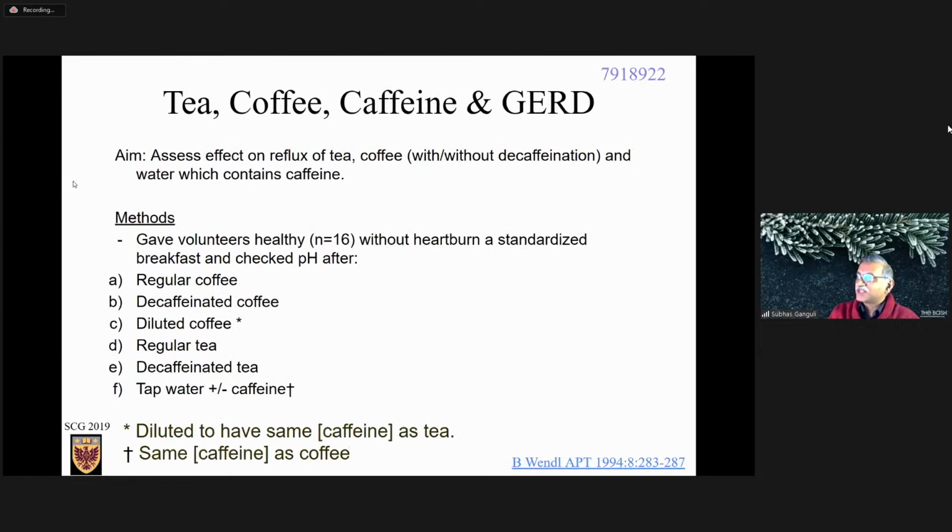This was actually a fascinating study. So they wanted to see the effect of different drinks on the acid in people's esophagus. So they took 16 people who didn't have heartburn, and they gave them a standard breakfast, and they randomized them to either have regular coffee or decaf coffee. Coffee has more caffeine than tea, so they diluted the coffee so that it had the same amount of caffeine as tea. And then they took decaf tea, and then they took tap water, and then they checked the acid in their esophagus.